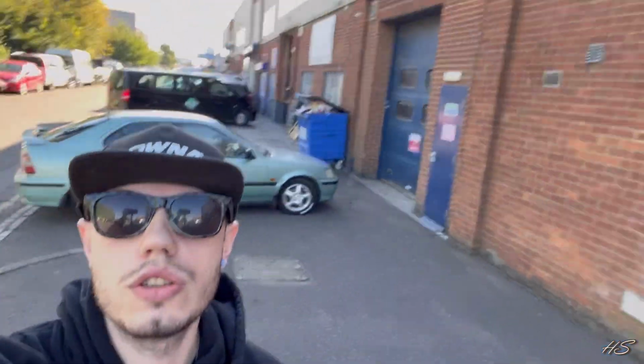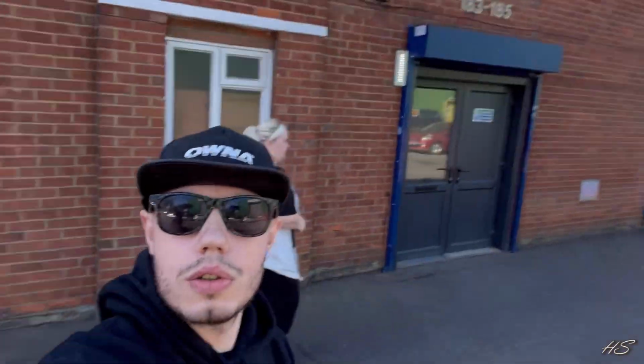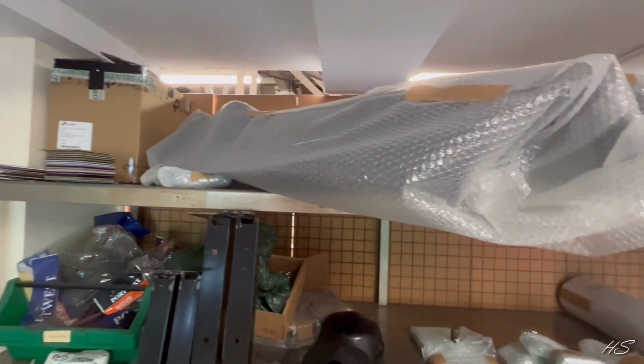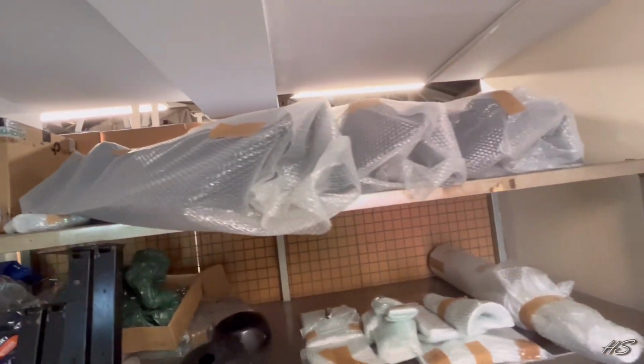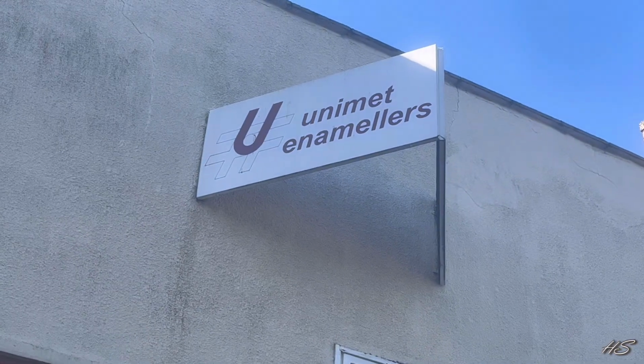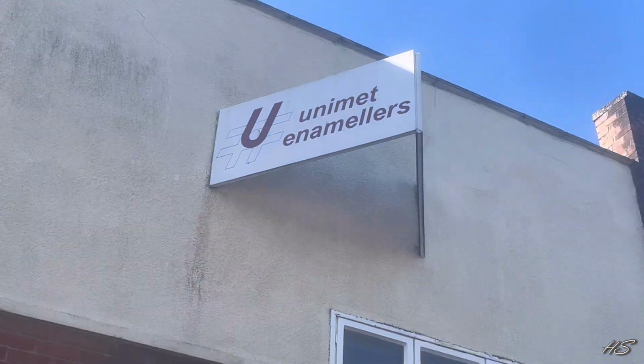So we literally just rolled up to the spot now, and we're about to go in the doors and see how this looks. Alright, so here's some raw metal dashes that were here before, and obviously they've been completed. Can't see them too well through the bubble, but they look good. Ooh, it's all wrapped up, but we are done. Massive shout out to these guys, Unimet Enamelers.